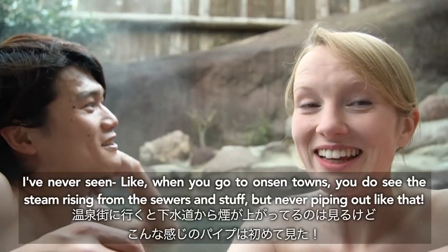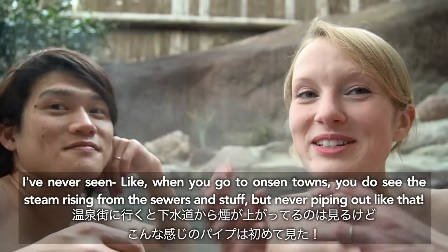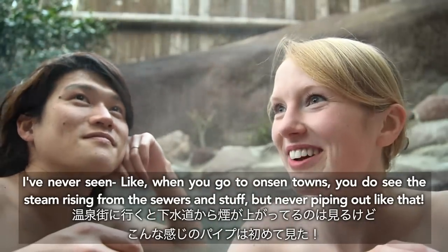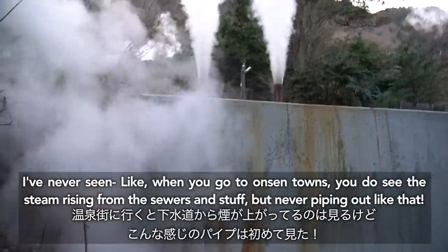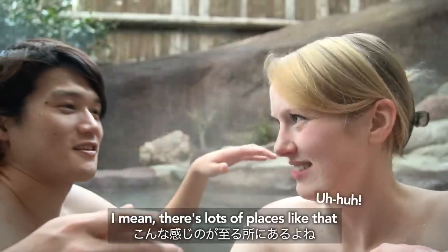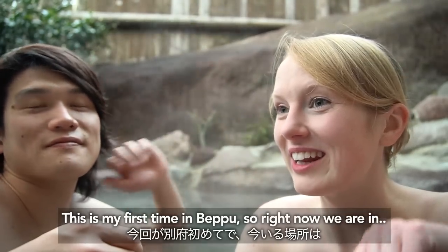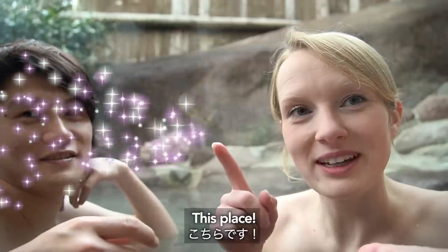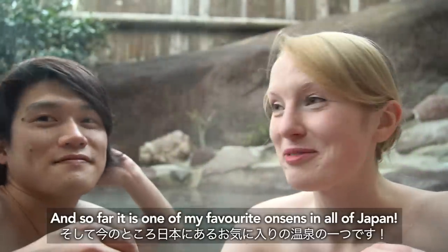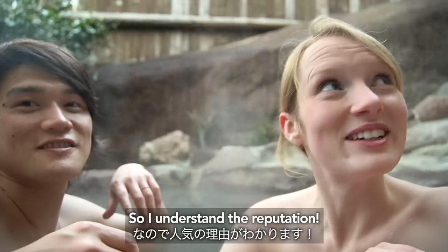あれはすごかった。あれすごかった。I've never seen, like, when you go to onsen towns, you do see like the smoke, the steam kind of rising from the sewers and stuff, but never like piping out like that. It felt like a little like onsen factory. I mean, like lots of places like that. Yeah, this is my first time in Beppu. So right now we are in, what's the name of the onsen? This place. And so far it is one of my favorite onsens in all of Japan. So I understand the reputation.